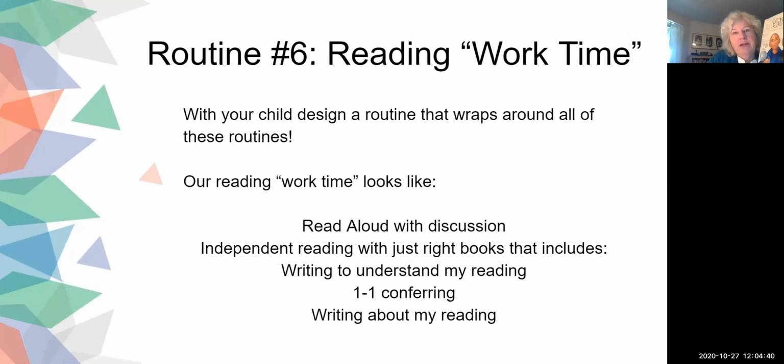So the last routine is really the whole deal. I've been repeating it along the way, but routine number 6 is putting together that reading work time. Sometimes we talk about a reading block in a classroom, but it's this time that you've actually built together. So I would do them together. I would begin with a read aloud with discussion, of course, with all that talk. I would move into independent reading with Just Right Books. That also includes the writing to understand my reading, the quick jots that I'm putting in my notebook, and then I would also fold in the one-to-one conferring, and then I would end with the writing about my reading.